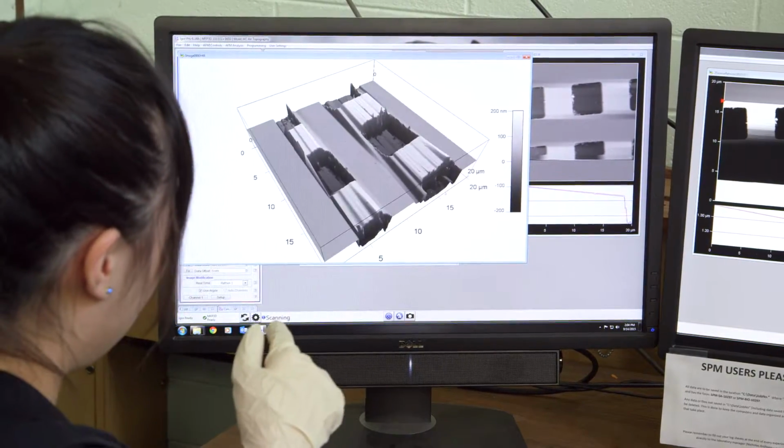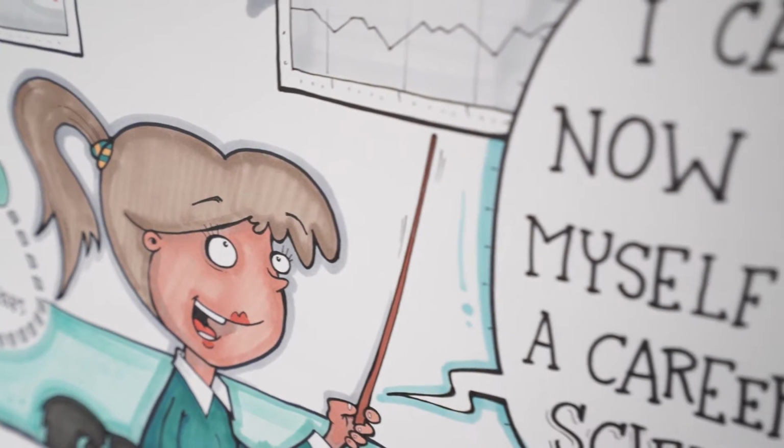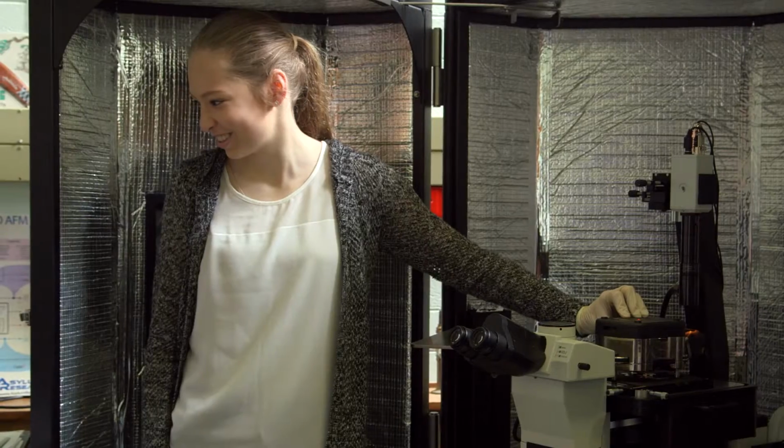This program really opened my eyes as to where I can end up. I might not necessarily want to become a physicist, but I want it to be a part of what I do. That's probably what I've really enjoyed most out of the program, is seeing these kids develop. How on the first day they were like, I don't know what science is, I don't really like science too much, to I can see myself in a career in science. And that happened in 2.5 days just through these experiences. So I think this is a really positive program and has a lot of potential.